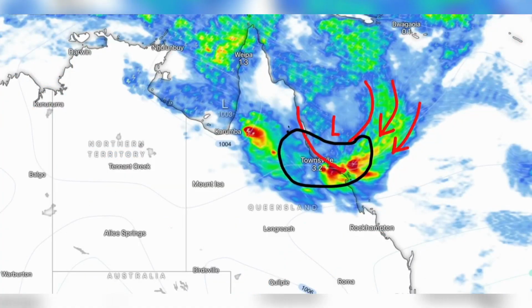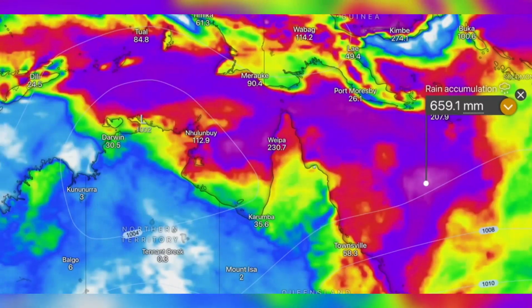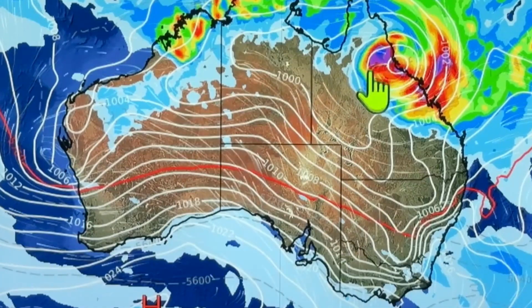That's where we stand. Tropical low development likely in the Coral Sea. Cyclone potential within the next week. Far North Queensland in the primary watch zone. Thunderstorm risk increasing across Queensland. Conditions evolving rapidly. I'll continue monitoring and updating as this system develops.